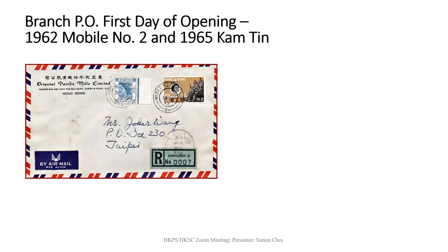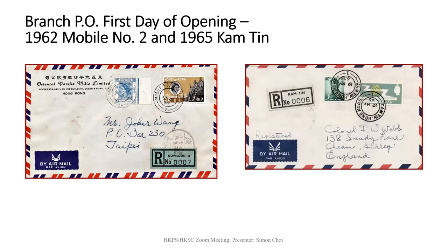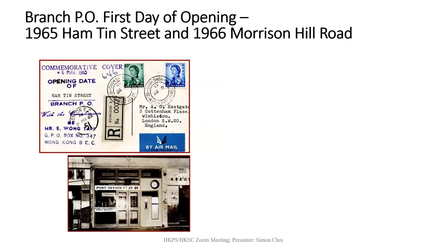And this one is Mobile number 2. They also use gray-green, dark green label for registered mail purpose. And Canteen, or maybe in 1965 they changed the color to a lighter green one. And also, yeah, single digit. And this one is, what is it? Hampton Street.